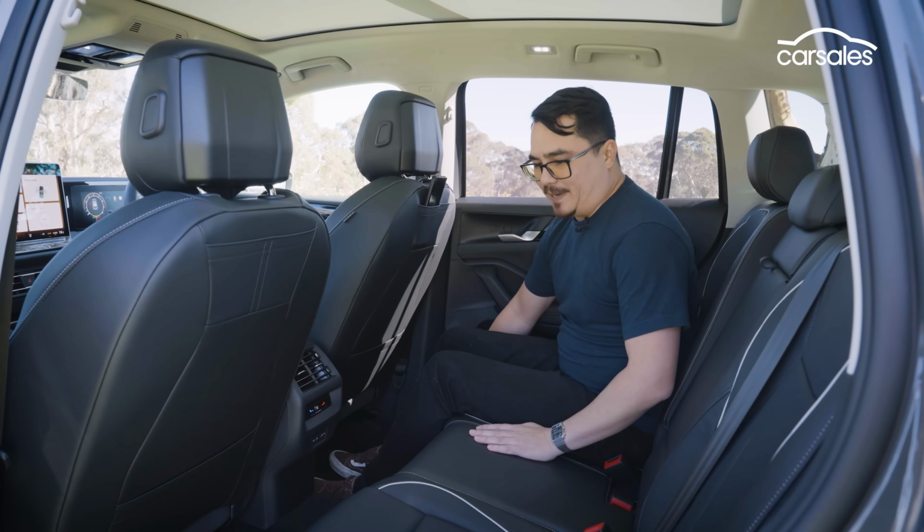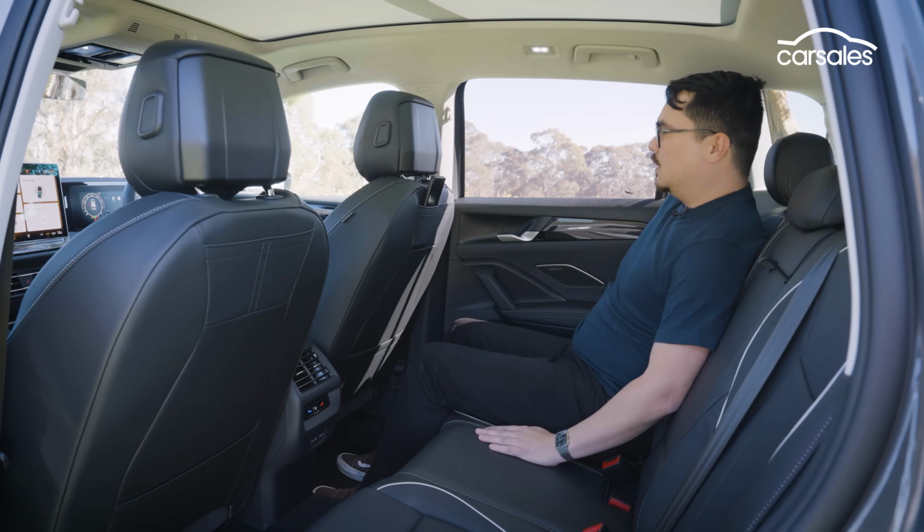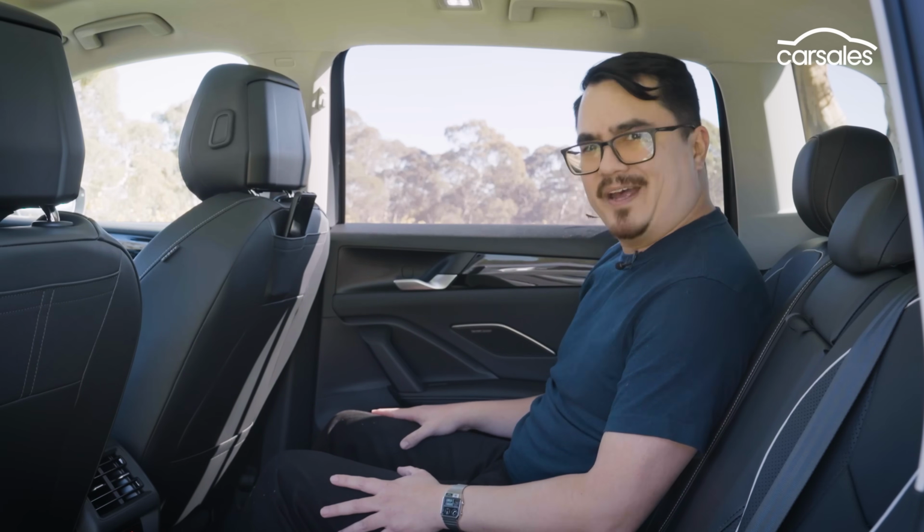I'm really comfortable back here. I think I'd be comfortable here for a pretty long journey too. Good job, Volkswagen. Not bad.